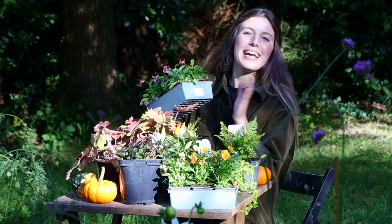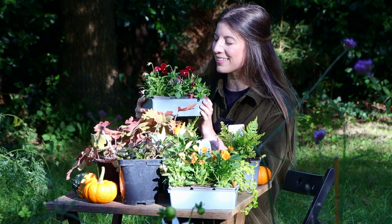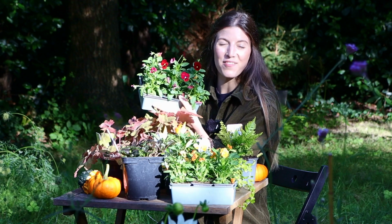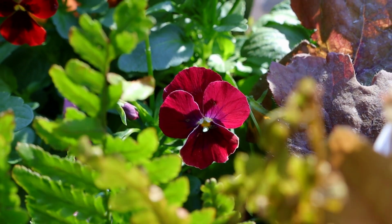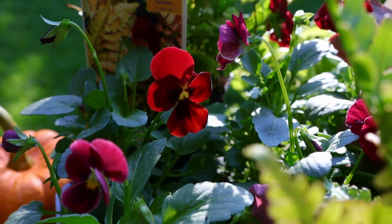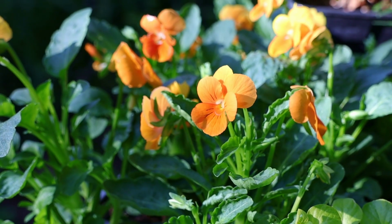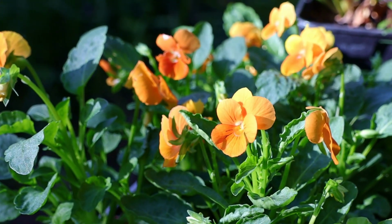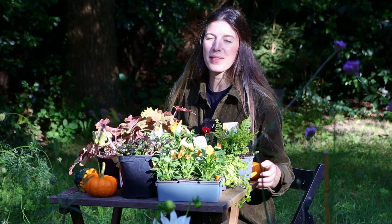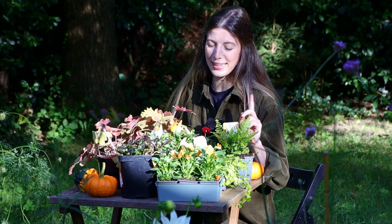First, it can't be fall without talking about pansies or violets. So I picked up a flat of 6 of this wonderful burgundy, maroon, and even a little bit pink color. Very fall. And there's a 6 in this lovely shade of orange, an apricot orange, which is of course quintessential fall. And they should keep blooming throughout the season until the frost, and most of them are pretty winter hardy, so they can pick up right back into spring.